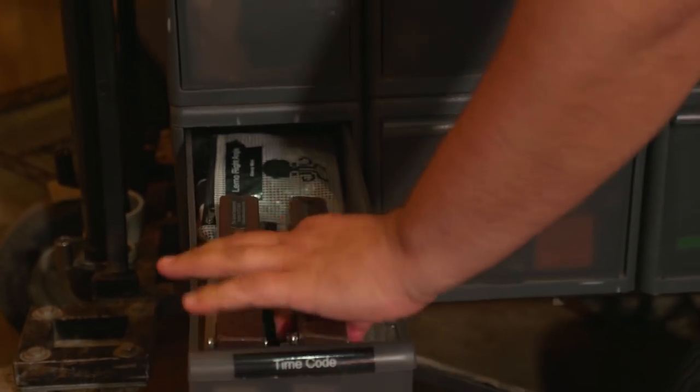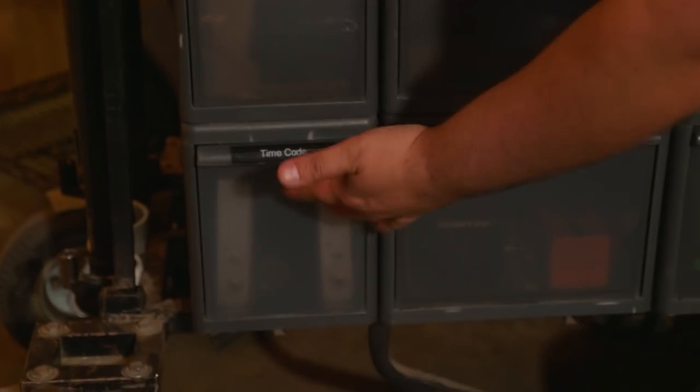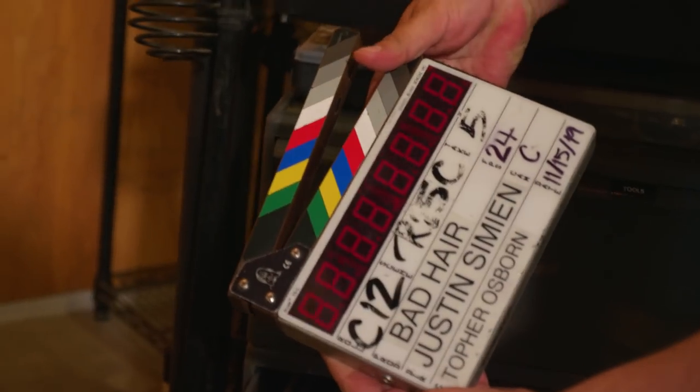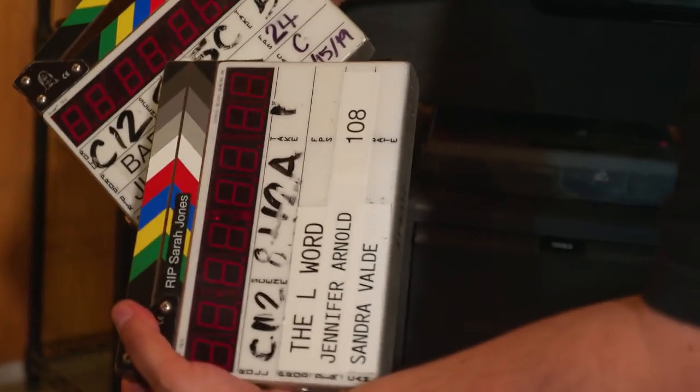What about time code? What do you have for time code here? I have three of these Denecke TSCs. I love how they just fit in here perfectly. I usually have three in here. I actually have one loaned out to a friend of mine right now. But Bad Hair, that's a movie I did pickups on. The L Word. Great. The unit on the L Word.